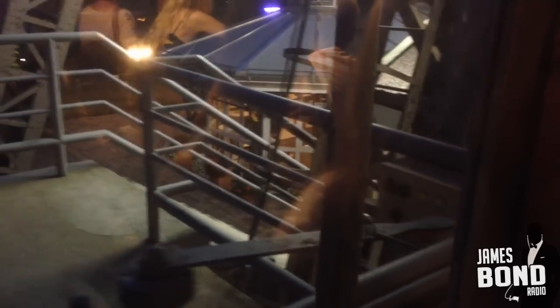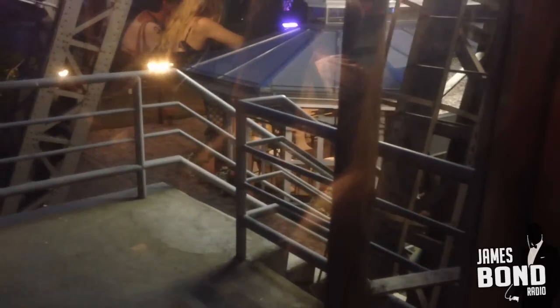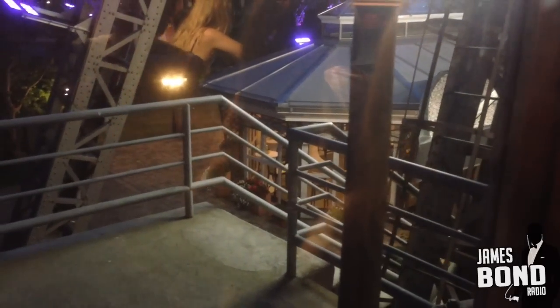Guessing before they built this huge kind of entrance building, there's a shot of Saunders, and I imagine kind of coming from the top down, and I imagine he's down there somewhere.